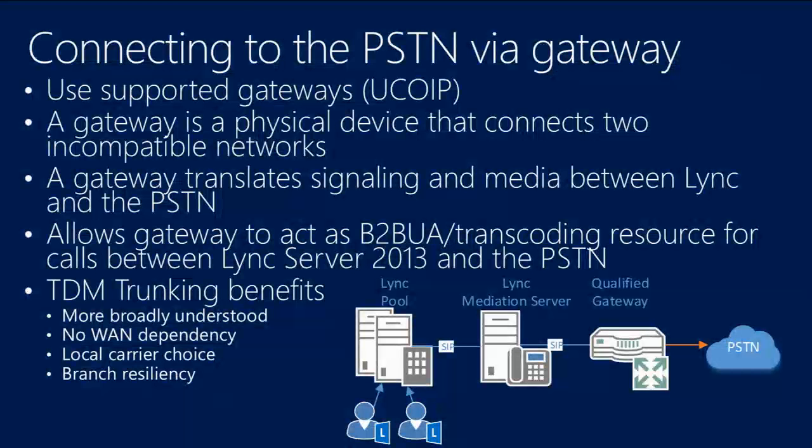So here we have connecting to the PSTN via gateway. You're going to see through this whole deck that we reference our UCOIP site. That's a great site if you're not really sure what gateways are right for you. It's definitely a good place to go and see what options are out there. So we start looking at, basically, what is a gateway, right? In the simplest terms, it's a physical device that connects incompatible networks, right? They could be incompatible in the sense that they're just not supported, not so much from a technology standpoint like SIP to TDM. Maybe they're SIP to SIP, but we haven't gone through any kind of supportability or testing.